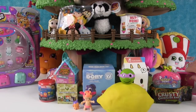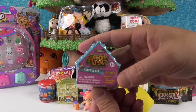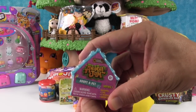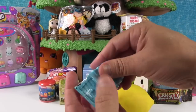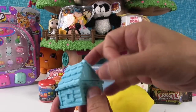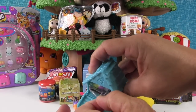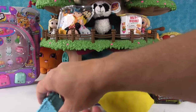All right, my turn again? Yep. Let's see. I think I want to open up Animal Jam. So this is one of the Adopt-A-Pet blind bag, what are they called? Houses? Habitats? Blind dens? Blind dens. I don't know. All right. So let's see what we get. Now, I love the packaging. Yep. For these. It's a heavy-duty plastic hut or house, or den. You can stack them, and you can keep your pets inside.